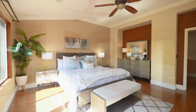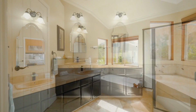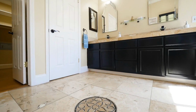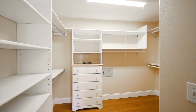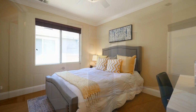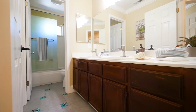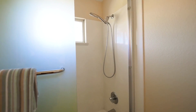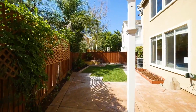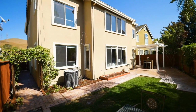The master retreat comes complete with high ceilings, spa bath, a standalone shower, and custom tile floors. Enjoy energy efficiency with fully paid solar panels. The low-maintenance backyard is nicely landscaped with beautiful gardens, a pergola, and stamped concrete.